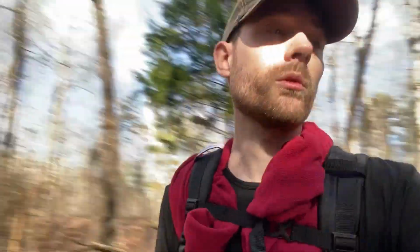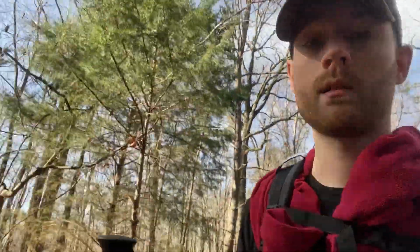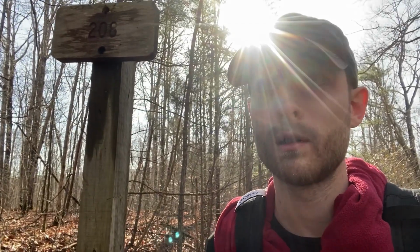All right, you know what time it is? It's trail marker time. So that was 208 that we were on, and now we've come across the intersection of 206. Here's the 206 trail marker. Oh, sorry, 208. 208 trail marker right there. So it's about 9:30 right now. Good time to take a little break, and making pretty good time so far. So I feel like I'll be able to make it all the way back to my car by this evening.